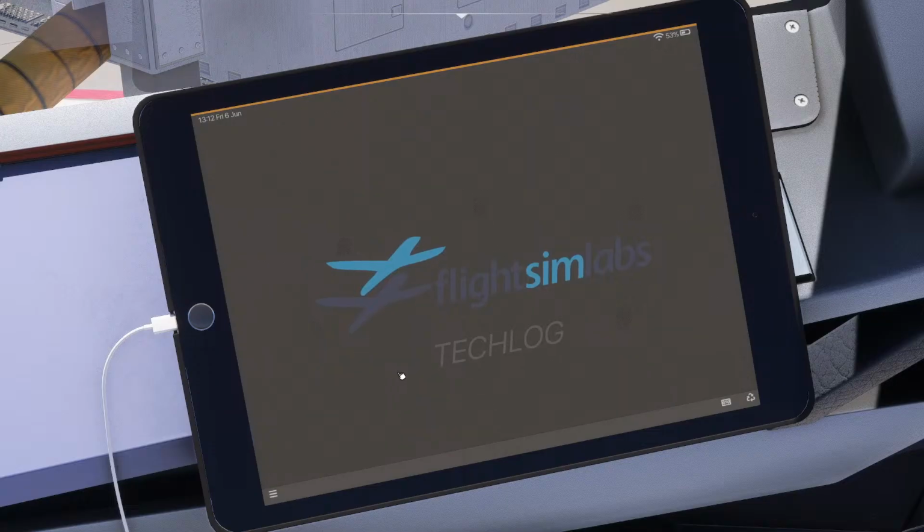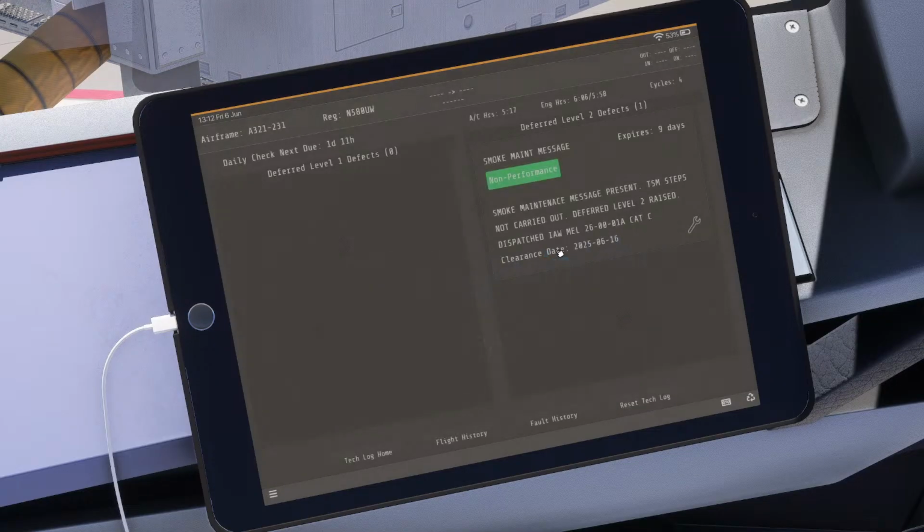Now, the tech log is something that is available on the real aircraft, and I've looked over some of the real-world footage of the aircraft, and I've asked a real-world pilot if this is true to life. He was very surprised that this was actually simulated, because this is true to life. What you see here, you have the registration number and you've got the daily check next in 1 day 11 hours. So this is a very, very accurate simulation of what happens in real life.